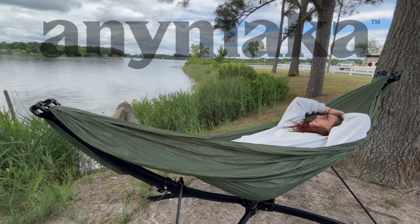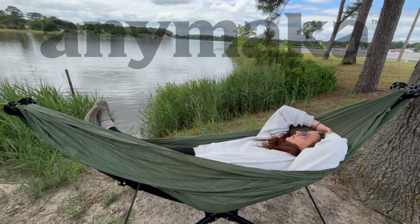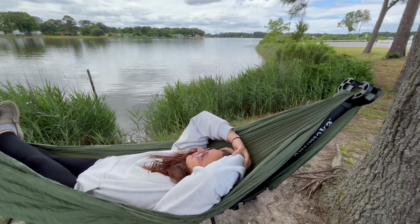This is the Anymaka Hammock Stand, which supports up to 550 pounds and can be used to lounge and relax or sit and enjoy your surroundings.